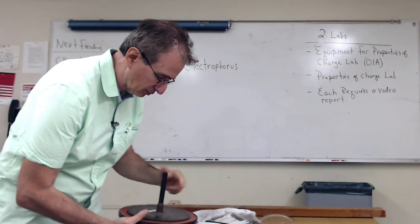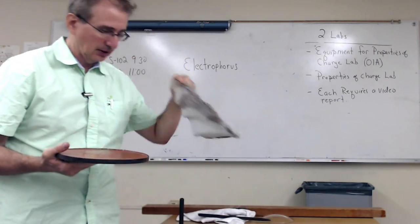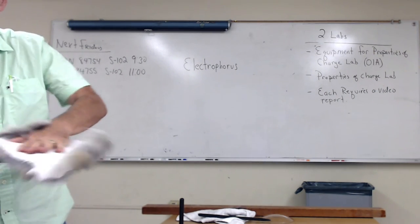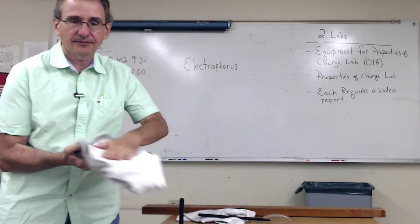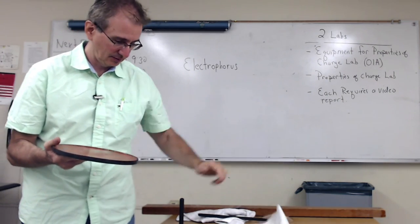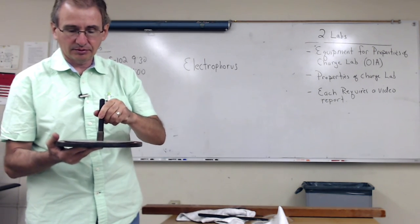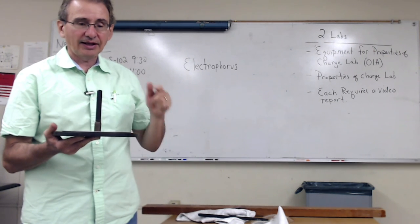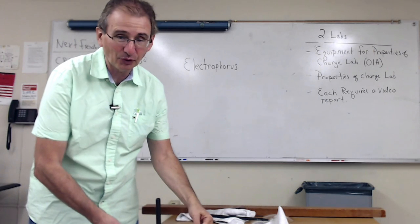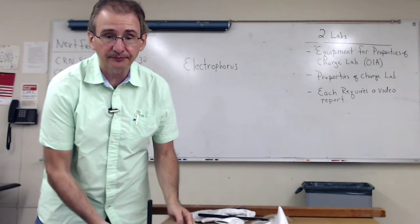What you do is you take some fur and rub it vigorously on the wax, like for about 30 seconds. Then you take the metal plate, put it on top, and then you touch your finger to ground. Well, let me rephrase that. You put one finger on ground, and the other finger you touch the top of the metal plate.